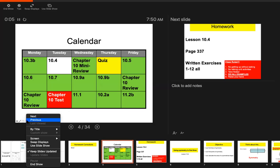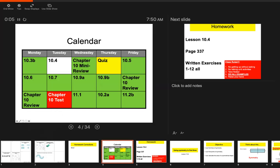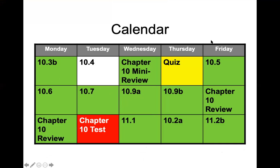That'll give me a chance at the very start to go over some questions. If you need any help on it, and then we'll take the quiz and that'll be it. I can't fathom why anyone would do poorly on this quiz, given the amount of preparation that we're going to do for this. Don't be that kid. There's always that kid.